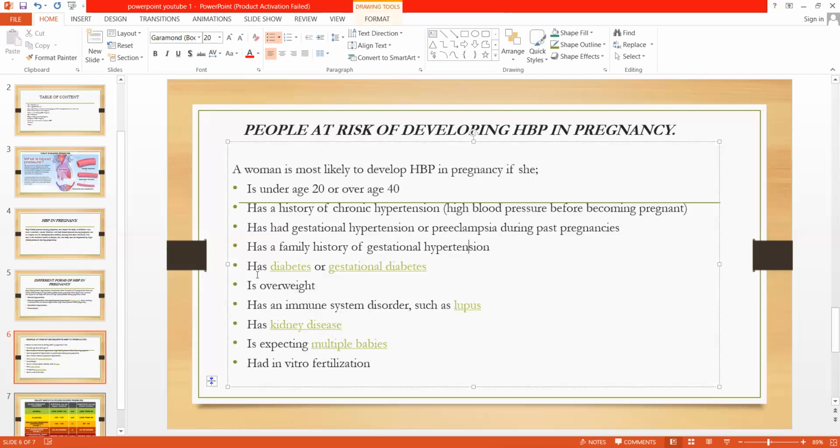All right, and next we have someone who has diabetes or gestational diabetes. So if you have diabetes before getting pregnant, you are at risk of coming down with hypertension.